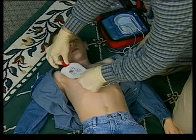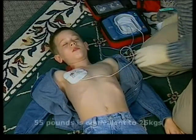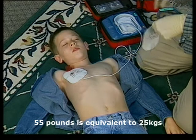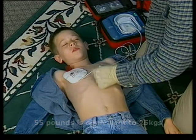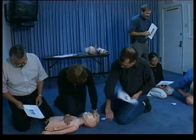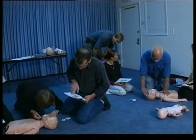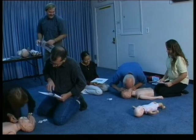Sometimes it is difficult to determine a child's exact age or weight. If a child appears to be older than 8 or larger than 55 pounds, use the Adult Smart Pads cartridge. Do not delay treatment to determine the child's exact age or weight. All persons trained to use the HeartStart defibrillator on pediatric patients should also be trained to provide pediatric CPR and other basic life support.